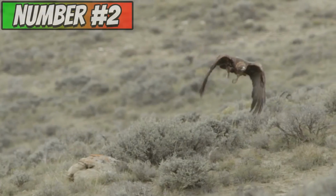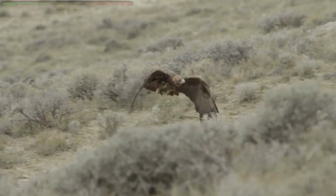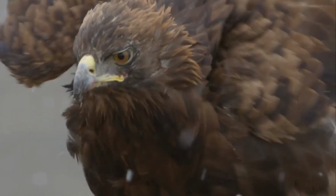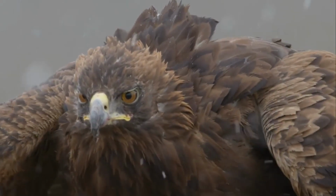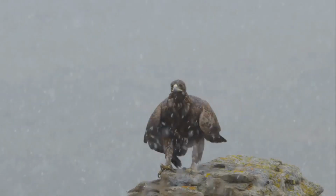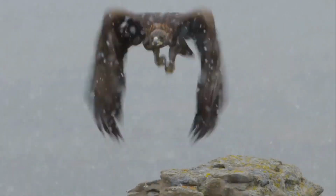The next animal is the golden eagle. The golden eagle is among the most splendid and symbolic birds of prey that the Northern Hemisphere possesses. The golden eagles are present everywhere in the Northern Hemisphere. Golden eagles are the apex predators of the food chain, and they usually target small to medium-sized mammals like rabbits, hares, ground squirrels, and marmots.